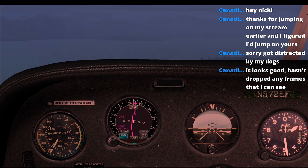Tap CDI again. That takes us to our GPS page, which shows us our GPS course, and we've got a CDI for the GPS course as well. And then this shows us our waypoint name and distance to it.